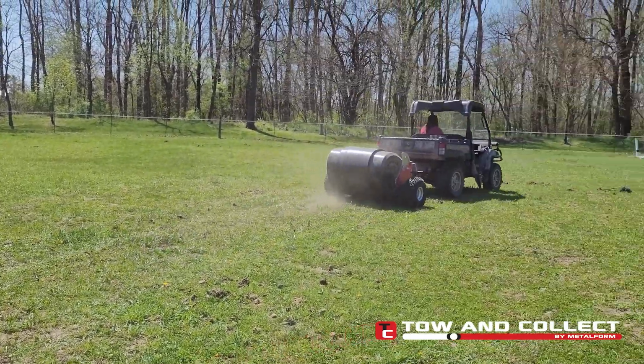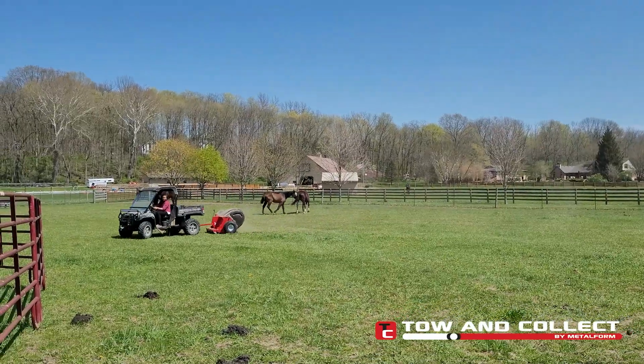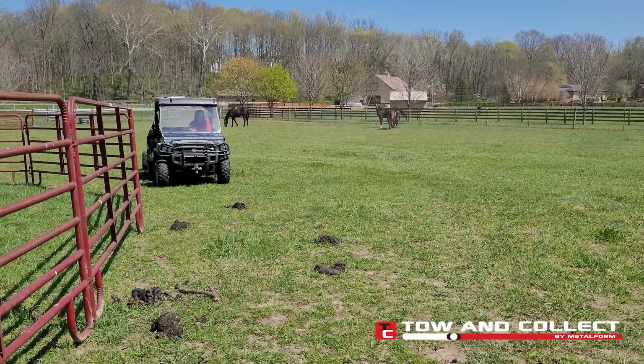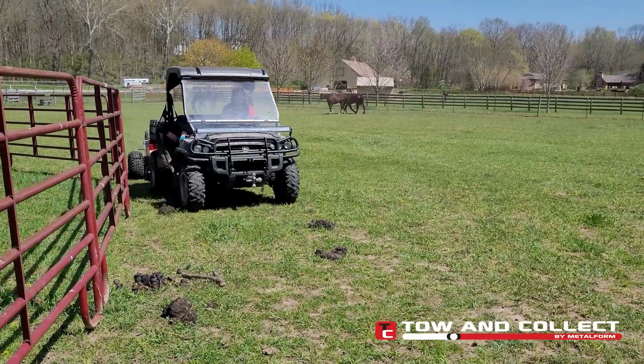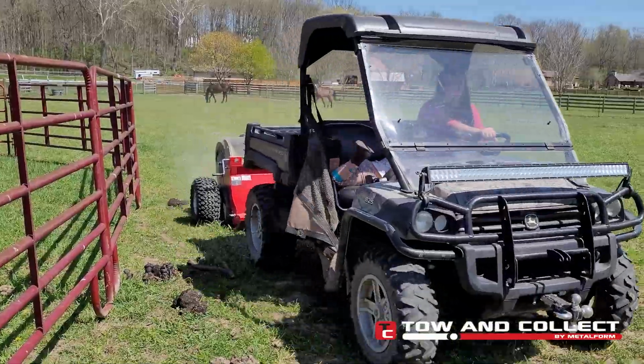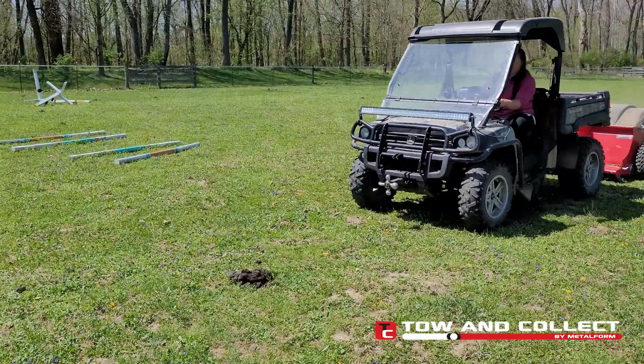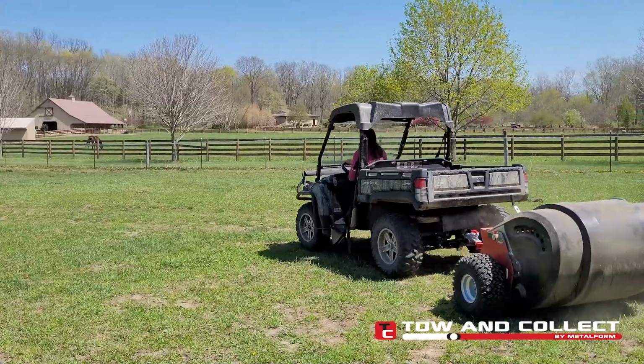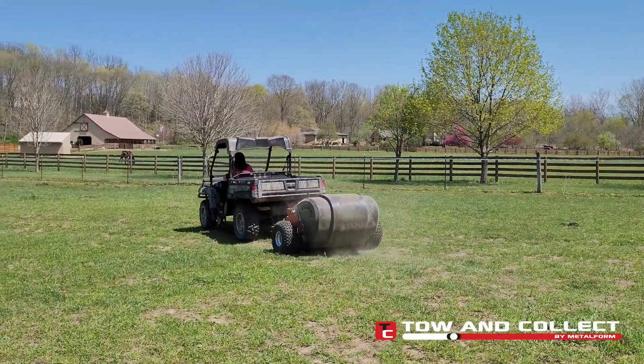They are just so incredibly impressed with how all the pastures look now, and I can't tell you how exciting it is to actually see a pasture with no poop in it. You can continue to do it, and it works so incredibly well. And now that we've been using the tow and collect, we're just downright obsessed with it.